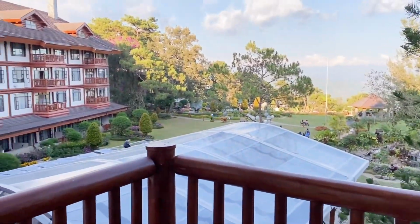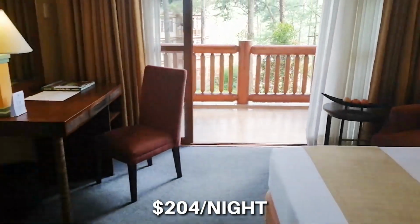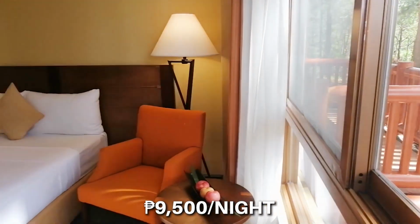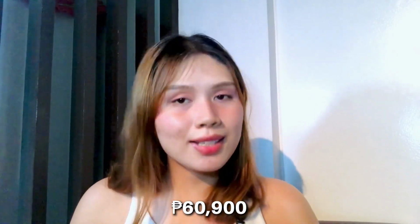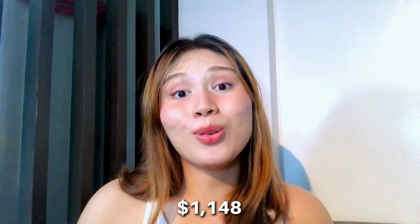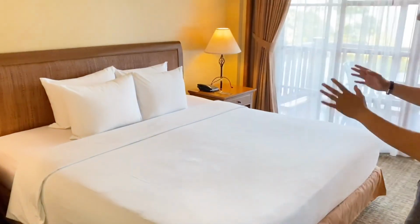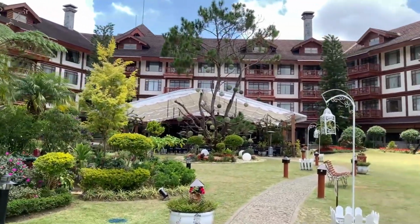The Deluxe Garden View costs around 10,800 pesos or $204 US per night, while the Superior Room costs around 9,500 pesos or $179 US per night. All in all, this costs us around 60,900 pesos or $1,148 US. It's a bit pricey compared to other hotels in Baguio, but the Manor has always been the place where we feel at home and where everything just feels right.